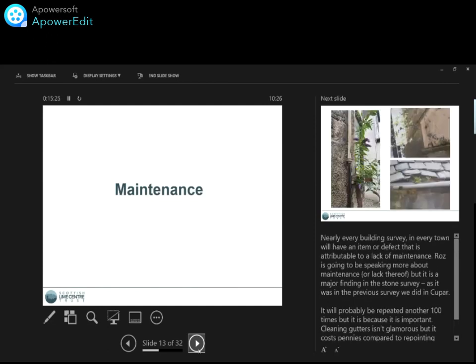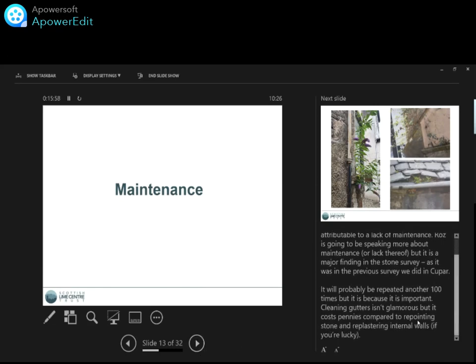So maintenance is going to be a big thing to talk about again. That's why we've got a whole section on it that Ros will be discussing later on. Nearly every building survey in every town we've ever done will probably have some item or defect that is attributable to a lack of maintenance. It's always a major finding of a survey and definitely a stone survey. It was the core of the stone survey that we did in Cupar as well. And we'll probably repeat it again and again because it is just something that gets forgotten about.